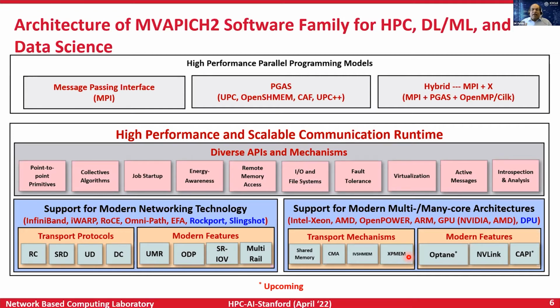So we operate almost like half research and half industry within my group. We have almost 200 servers continuously doing QA testing of all our designs. That helps us push our designs in a production quality manner to the community. And on the top, we have this MPI and PGAS support. That has been the traditional support for MPI, but through that, we are also able to deliver DL, ML, and data science applications.